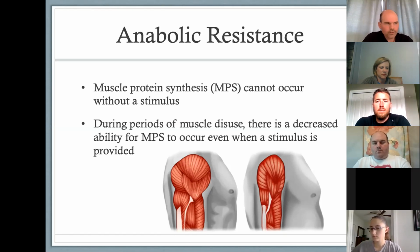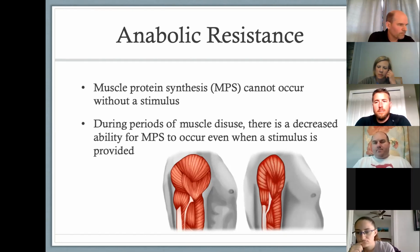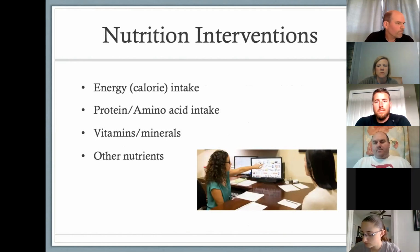So research is showing that inactivity of just 14 days can really increase this anabolic resistance. So just a 2-week time frame, we start to see an increase of this anabolic resistance. So this emphasizes that during the recovery process, it's best if we can prevent long-term immobilization and get that muscle working to allow for muscle protein synthesis to occur and prevent large losses. This will also help in preventing anabolic resistance. And nutrition can be an important component here for this anabolic resistance as well, which we'll talk about. Anabolic resistance also affects tendon and collagen synthesis as well. So not just affecting the muscle, but other tissues as well.